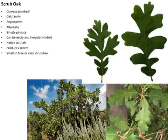That's kind of difficult to see here. It looks like it's almost whorled. It is simple pinnate. And they can be deeply and irregularly lobed, which is kind of interesting. So not all leaves look alike. And again, it's native to Utah. It produces acorns, and it's a smallish tree or kind of really shrub-like, kind of all clustered together.